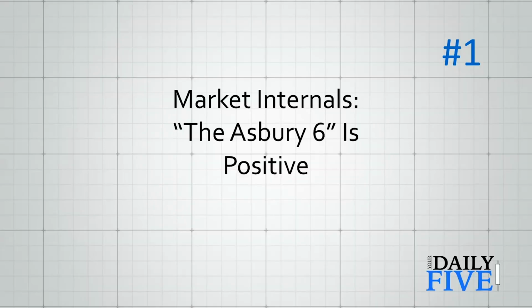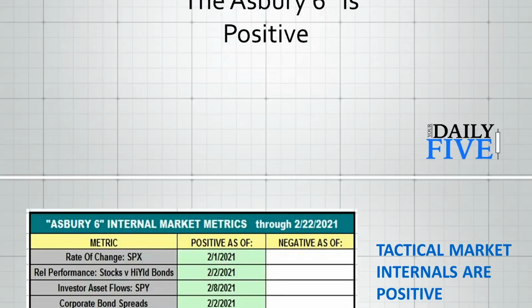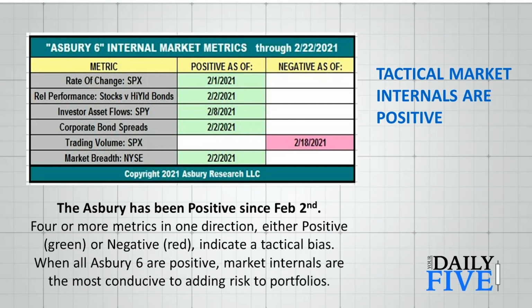Number 1, market internals. For our market internals, we use our own in-house model called the Asbury 6, and that is currently positive. You can see the Asbury 6 here. The Asbury 6 is a combination of 6 different metrics that we have back-tested with each other because they work well together. What does that mean? It means every indicator that we work with has an Achilles heel. Nothing works all the time. So these 6 tend to work very well with each other.